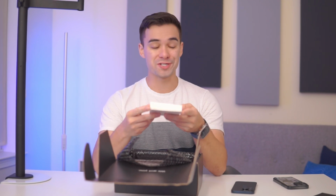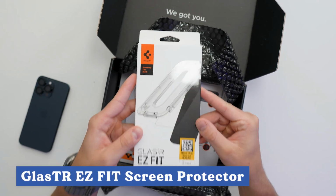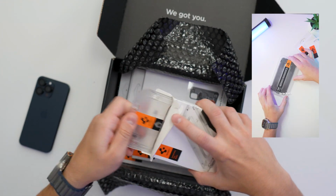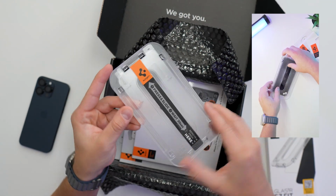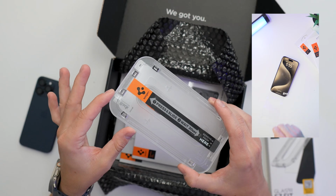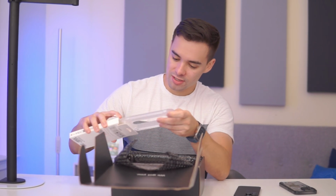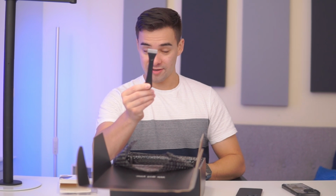They also sent over their screen protectors, which again, I'm a huge fan of these. I've always used the Spigen screen protectors. They come with an awesome easy fit bracket that allows you to just line up the screen protector on the phone perfectly, and you're not gonna mess up the installation. If you get any sort of bubbles under the protector, it also comes with a little squeegee. Let me see. There it is. Little squeegee, right? And that allows you to push those bubbles out really easy.